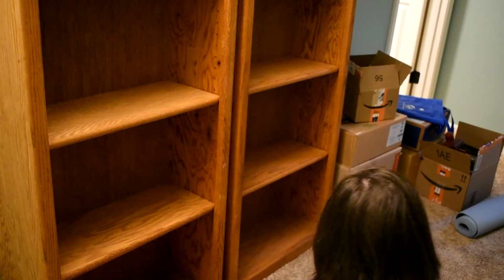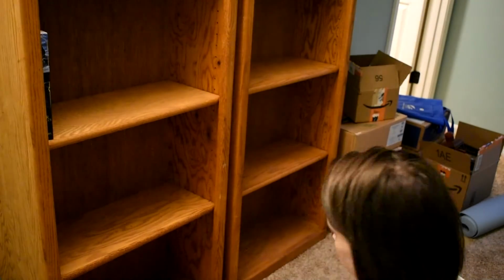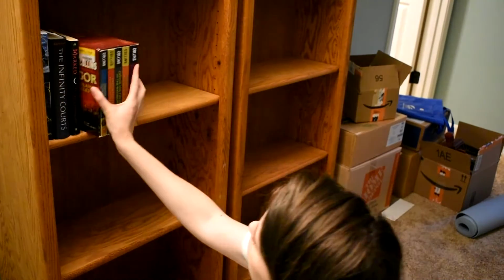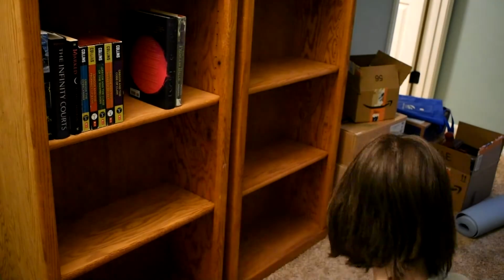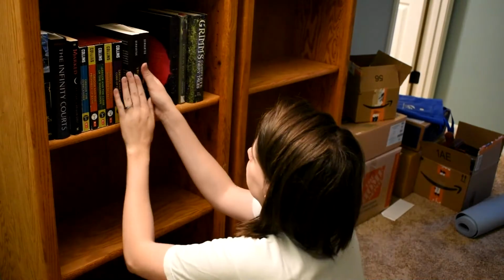Okay, so now I switched the angle so that I could do the fantasy stuff. I had a lot more fantasy books than I thought. Also there is, I think, a couple of sci-fi type books in there.